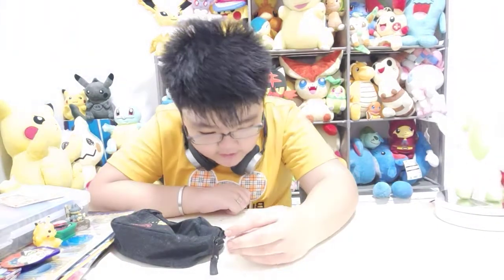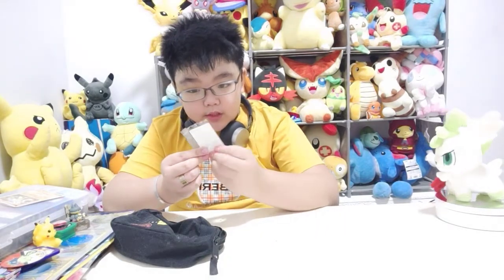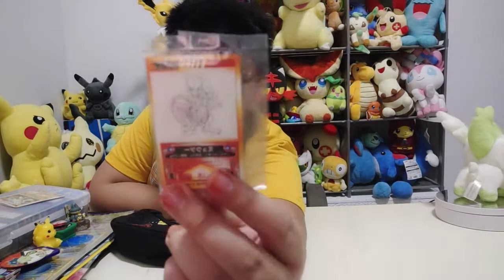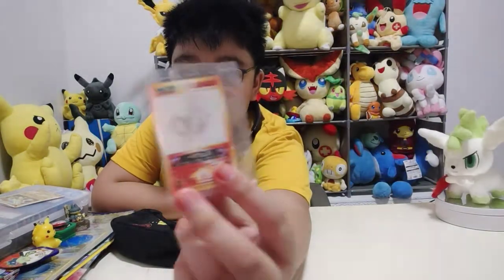And this is a card that is a Mewtwo? Wait, what? What? Oh, it changes positions. Look at this, guys. I know it changes positions. Oh, there we go. Let me just keep it inside of its case for a couple minutes and let's open it. Yeah, let's open it right now.